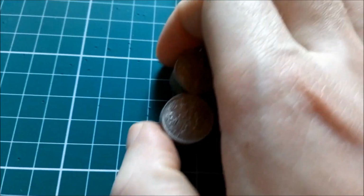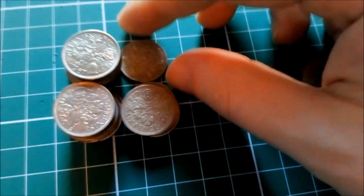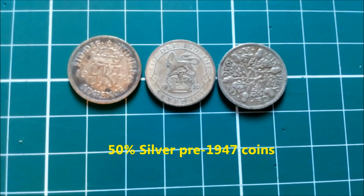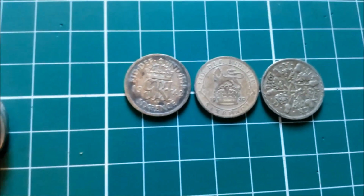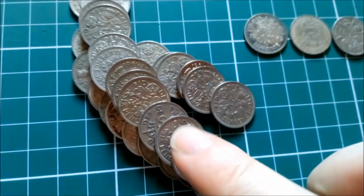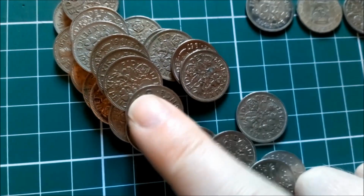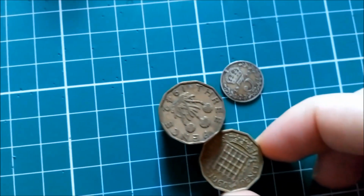So we have a lot of sixpences. Of these sixpences, we have 3 silver sixpences, all 50% silver, different designs, the oak, the lion, and the crown design. There's many other years, but generally the majority of them are clover design with occasional crown designs mixed in. Okay, that's the sixpences.